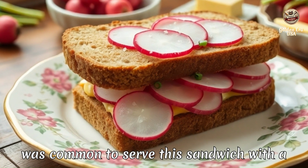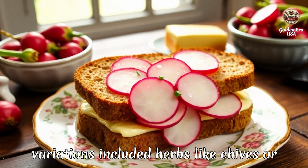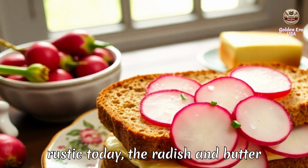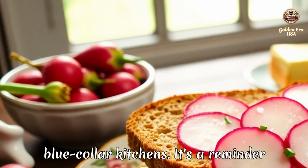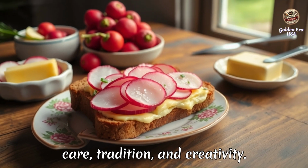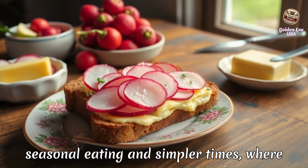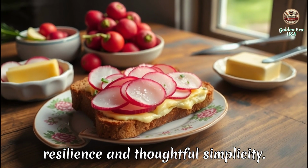It was common to serve the sandwich with a pinch of salt or even a drizzle of vinegar for an extra bite. Some variations included herbs like chives or parsley, but most versions kept it simple and pure. Though it may be considered rustic today, the radish and butter sandwich represents the ingenuity of blue-collar kitchens. It's a reminder that great flavor doesn't require expensive ingredients, just a little care, tradition, and creativity. Reviving this sandwich today is like reconnecting with a forgotten rhythm of seasonal eating and simpler times, where every bite carried the story of resilience and thoughtful simplicity.